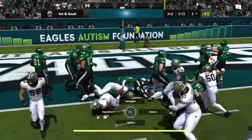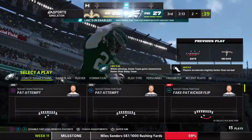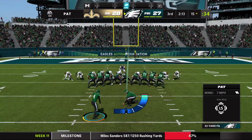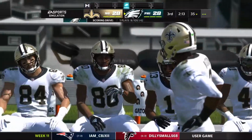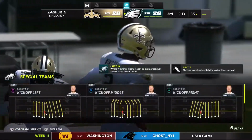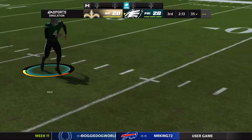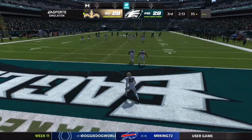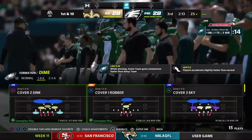Sanders, and he is into the end zone. Touchdown, Philadelphia. Miles Sanders with touchdown number 7 on the year. And the Eagles are within an extra point of tying this thing up. Elliott good with the PAT, and that will tie our game here in the third. So right back to square one, tied at 28, as he kicks it away. And this will not be returnable. It's out of the back of the end zone for a touchback.